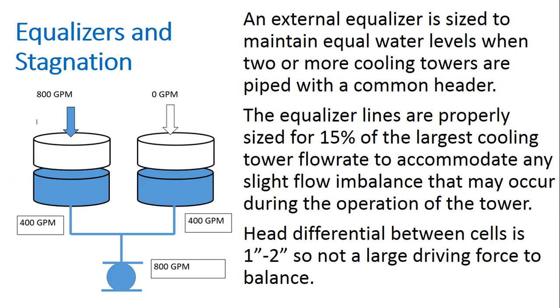Okay, equalizers. This is the worst case example where it just says, if you have everything going to one, you're going to suck one dry. Now, the same thing would happen if you have, out of this 800 GPM, 420 gallons per minute going to one and 380 gallons going to the other one, just off by 40 GPM. If you don't have an equalizer, you're going to suck one of the basins dry.